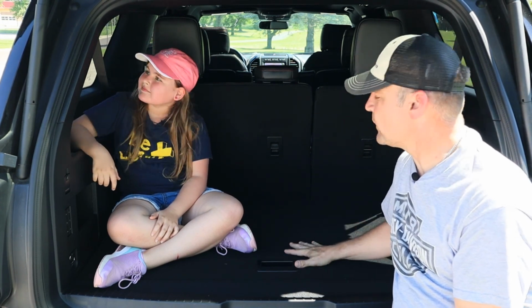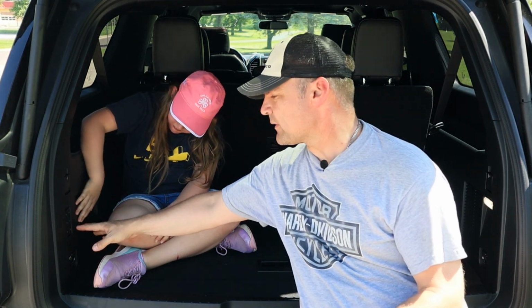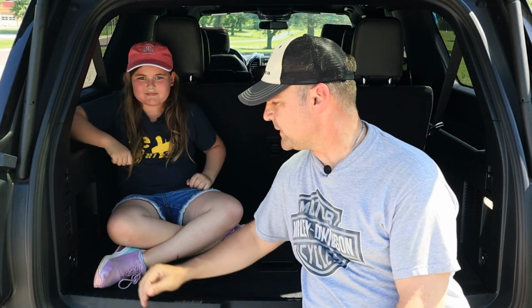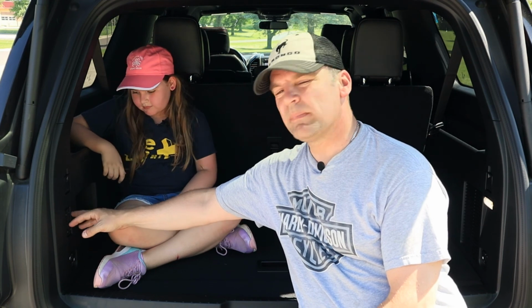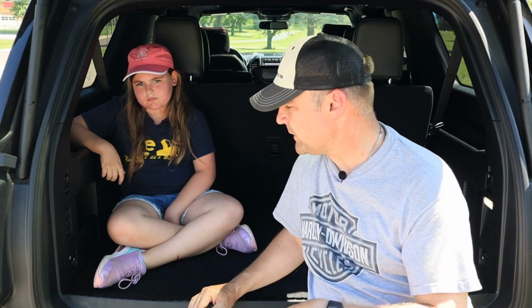The other great thing Ford's done with these is now you've got buttons off here to the side with the power folding option in this Expedition. So you can actually fold the third row, but you can also fold forward the second row as well. So you don't have to go around to the side and flip those second row captain's chairs anymore by yourself. You can actually do it right from here.